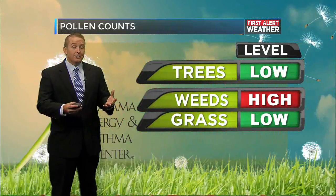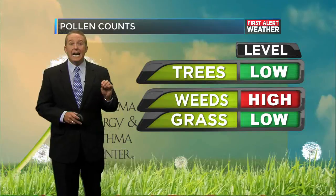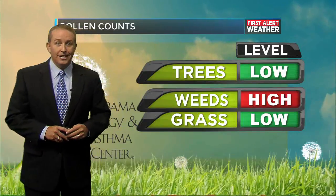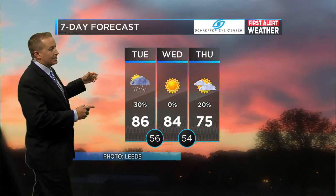It's been very dry with some of this rain moving through. It's kicking up lots of dust, and in fact, you may have an itchy nose. Notice the weed pollen levels in the high category, and will probably stay that way over the next several days. A lovely picture from our First Alert weather app coming in from Leeds earlier today. What's the saying? Red sky at morning. Hey, we had some rainfall this evening.